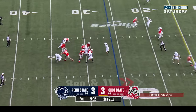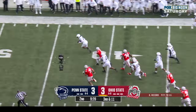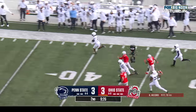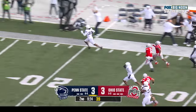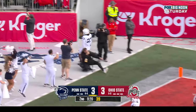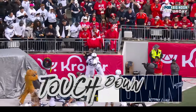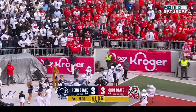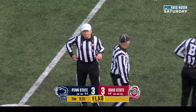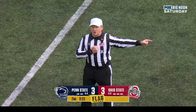Here's McCord. Under pressure. McCord lost it. Loose ball. Picked up. Curtis Jacobs down the sideline. Touchdown, Nittany Lions. 59 yards. But a flag on the play, all the way back. Holding, defense, number 4. It'll be a 10-yard penalty, automatic first down.